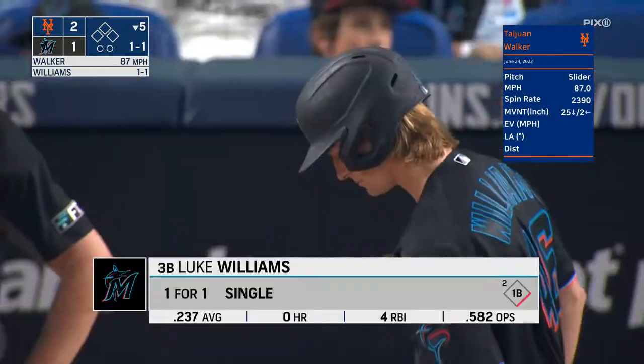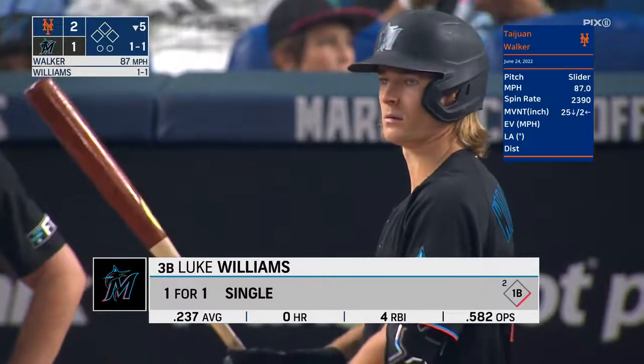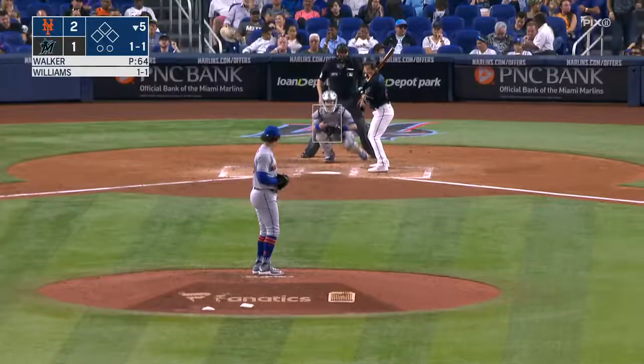Slider out of the strike zone. 1-1. John Birdie on deck, then Jazz Chisholm. Oh, it's a good call.